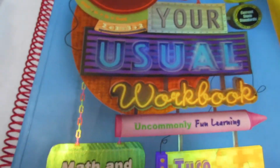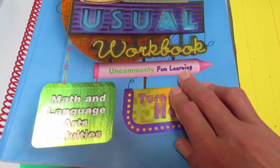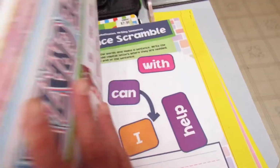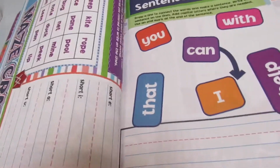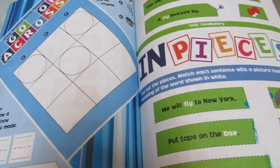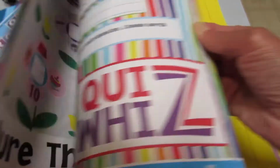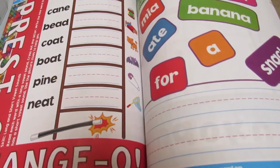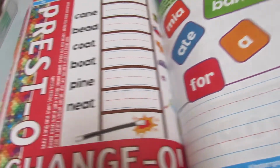I've got another one here, not your usual workbook for kindergarten, and I also got this at Costco. So she works through here too. Sentence scramble. Of course, she's not quite old enough for that part. This is a little bit beyond her level quite yet, but we're going to hold on to this until she's a little bit older so she can do that.